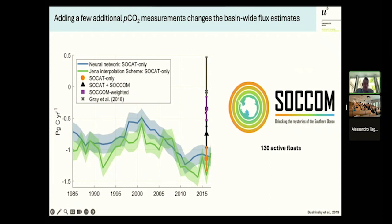So this already shows that these observation-based estimates at the moment are just extremely uncertain, that just adding a couple of additional measurements gives us a completely different answer on how strong the carbon uptake in the Southern Ocean actually is. And this shows how important it is that we get more and more of these measurements, and how difficult it will be to go back in time where we didn't have these measurements.